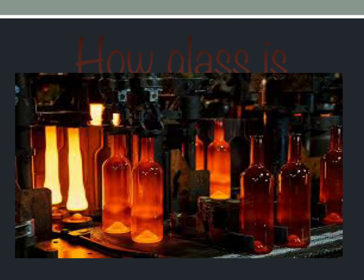Children, we learned that with the mixture of white sand and chemicals like sodium and lime, liquid glass is formed. But we also learned that liquid glass, when cooled down, becomes hard, and we can never shape it. So let us learn how glass is actually shaped.